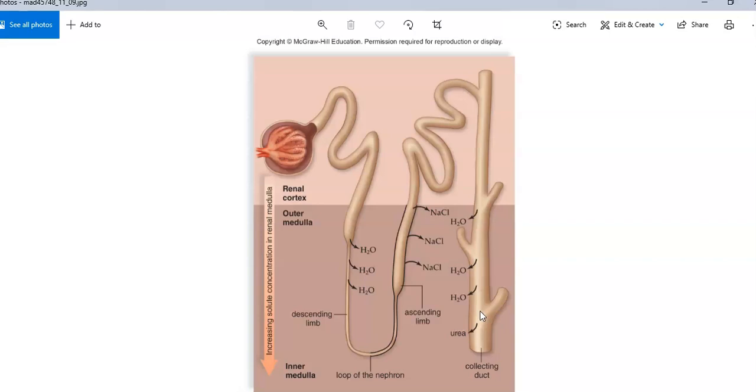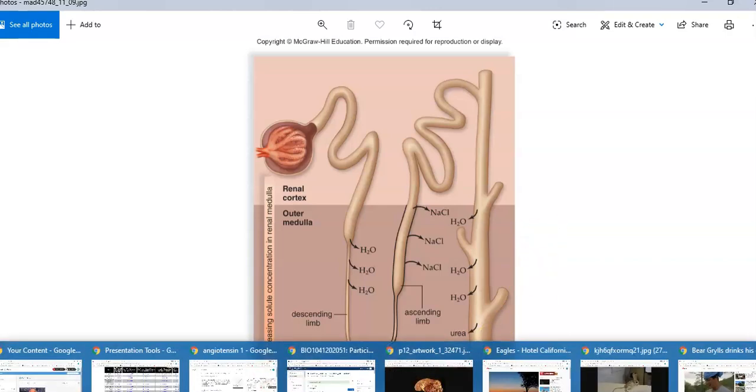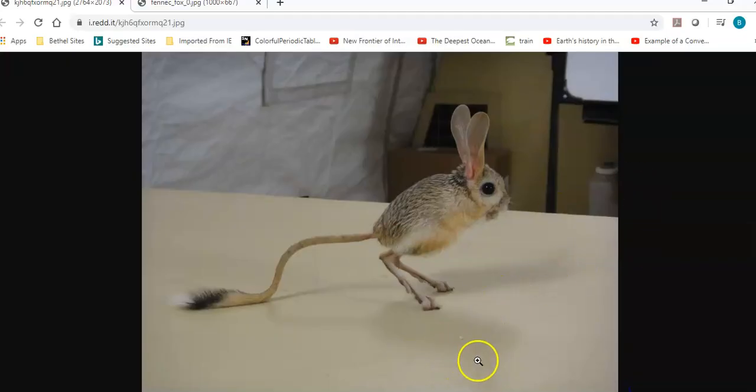Last thing I want to mention, you maybe saw that picture there. There are animals adapted for living in dry conditions. There are animals in the world that never drink water their whole life. They get the fluid they need basically from fat metabolism. And here are some looks at those animals, and they have some rather unique appearances. This is a jerboa, a desert animal. Look at these great big ears.